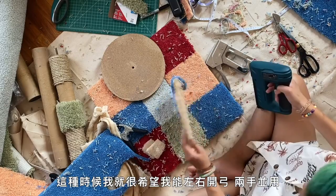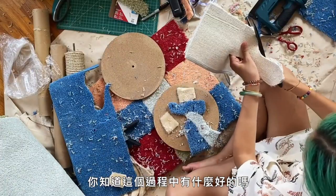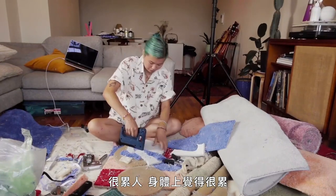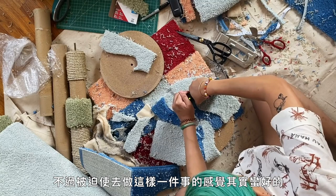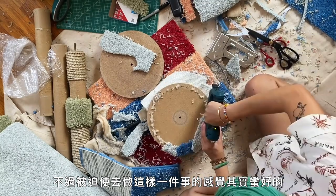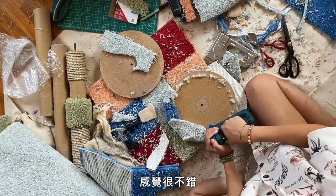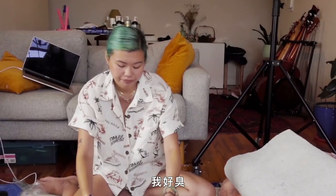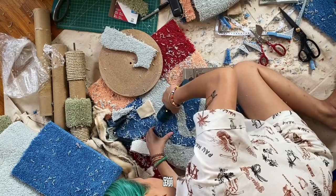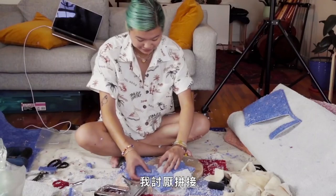It's times like these that I really wish I was ambidextrous. You know what's nice about this entire experience? It's hard, physically hard, mentally a little difficult too. And it's nice to kind of be forced to do something that's so present. It's nice. I smell bad. But it's okay, because it's my house. Boom! One section for her to sit on. I don't like puzzles.